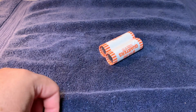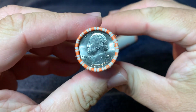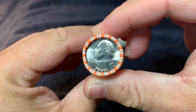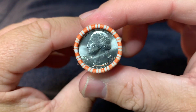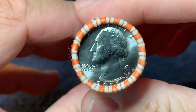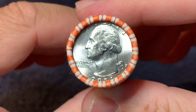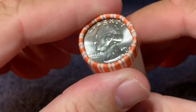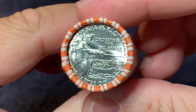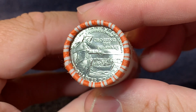Hello, my friends. I have a really cool treat for you guys. We have a couple rolls of the brand new 2021 Washington Quarter. Something brand new. The National Park Quarter is toast. It's all done. And now we have this short, incredibly limited release of these brand new Washington Crossing the Delaware quarters. We got two rolls to unwrap today for you. Let's see what we're going to find.